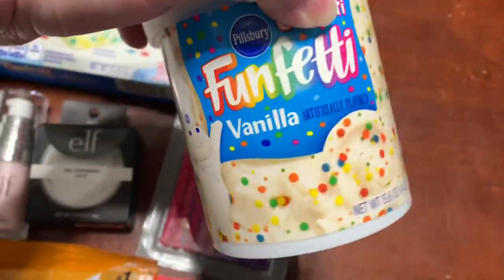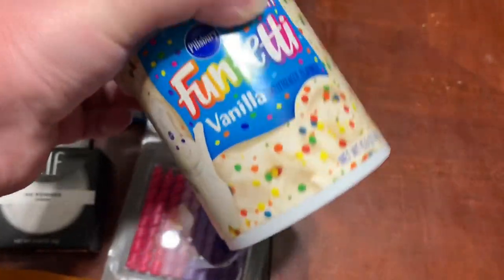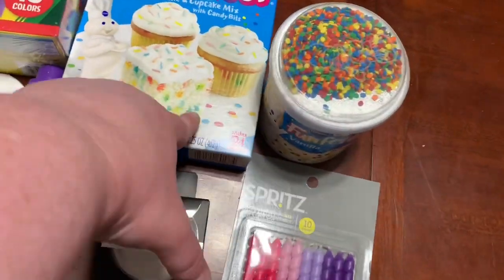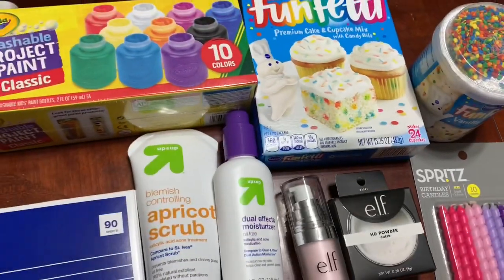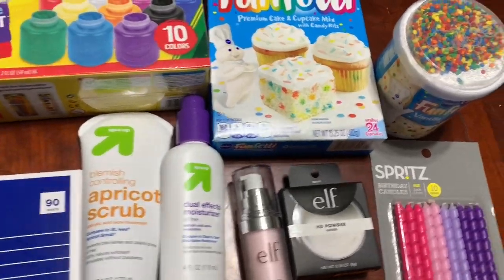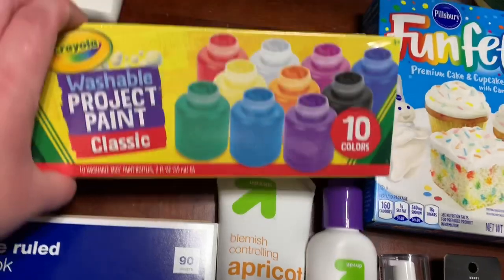And then Funfetti vanilla with the Funfetti sprinkles and Funfetti cake, and we're gonna make cupcakes. And I've got some Frozen 2 themed paper plates and the cupcake liners. So that'll be good. $4.97.